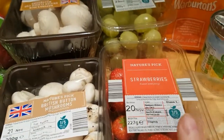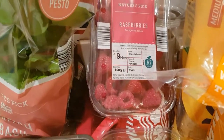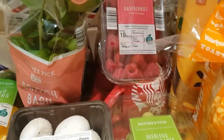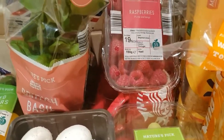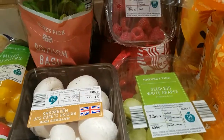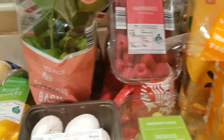And then fruits, I got strawberries, grapes, and a little pack of raspberries. I don't usually buy berries when they're out of season in the UK, but these actually looked quite nice. And we do have apples, pears, and easy peelers left from last week in the fruit bowl, so these will make a nice little addition for some berries.